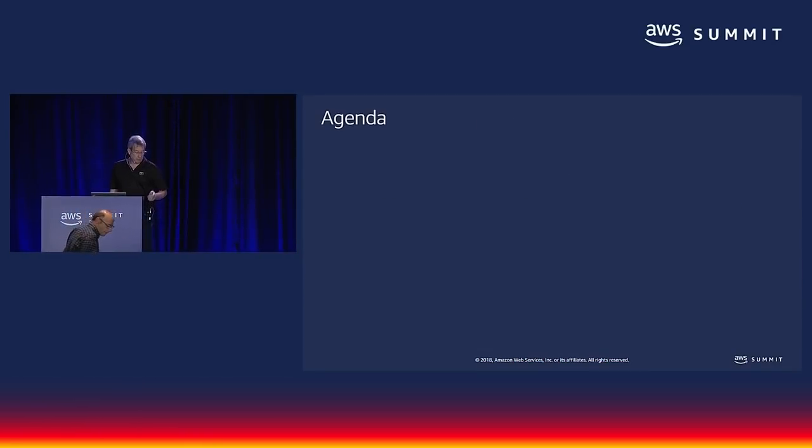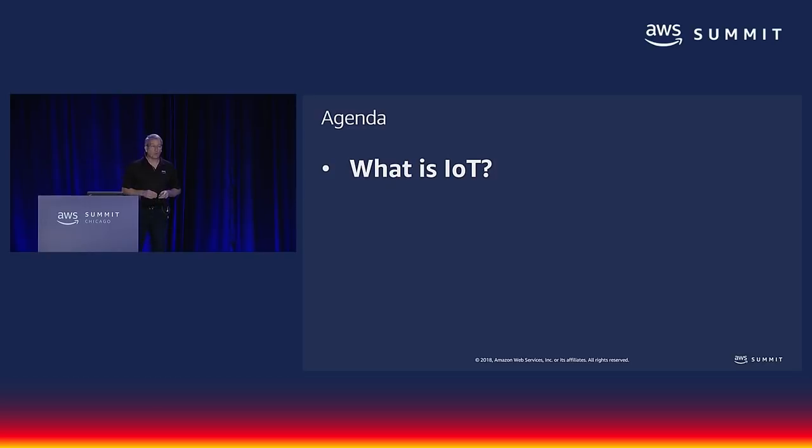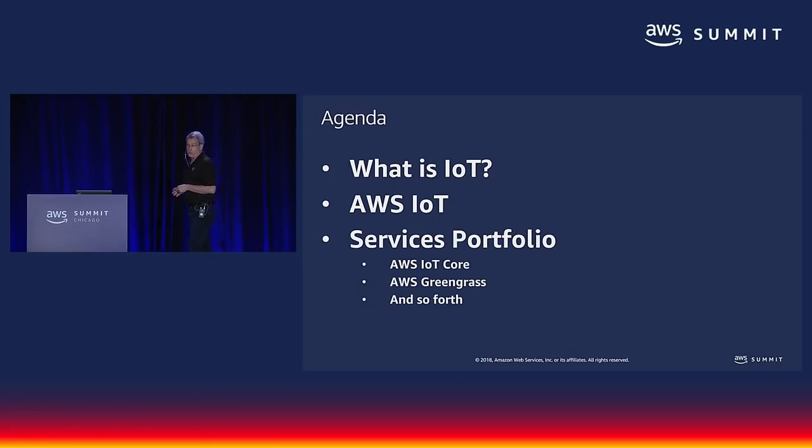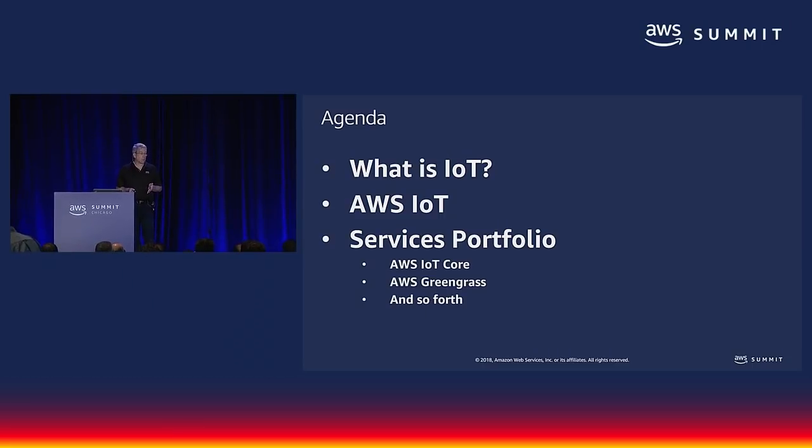So it's a quick agenda here. First thing, we're just going to do a quick level set on IoT. Who in here has actually done an IoT project? Awesome. Who in here has never even worked with IoT and you're coming here just for the interest? Okay, great. So there's a good mix there. We're going to do a quick level set on what IoT is. Then what AWS's approach is to helping enable customers complete IoT solutions. And then finally, we're going to do a deep dive into the service portfolio. These are the building blocks that help you get from the edge all the way through analytics.